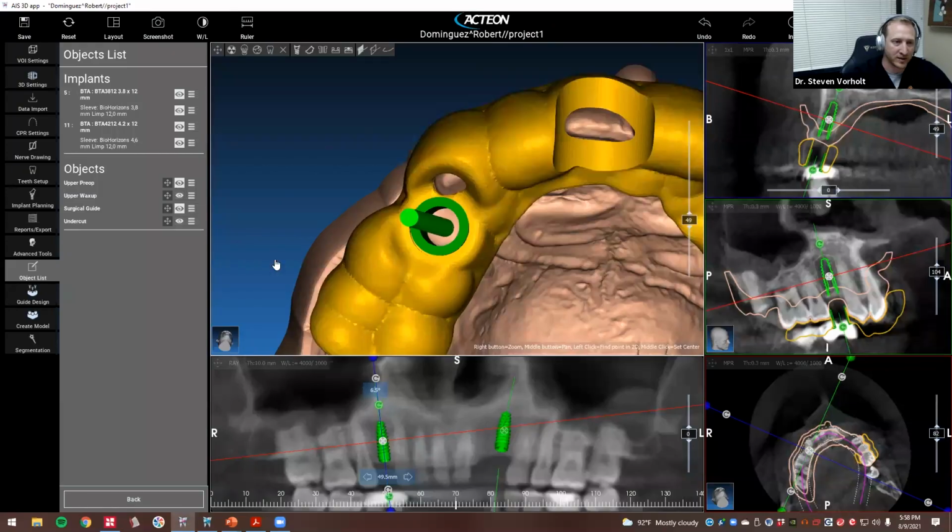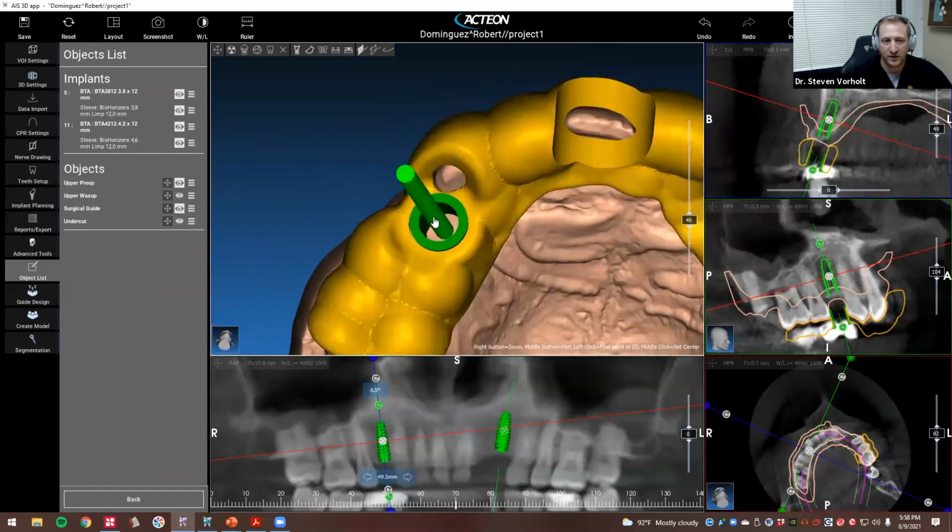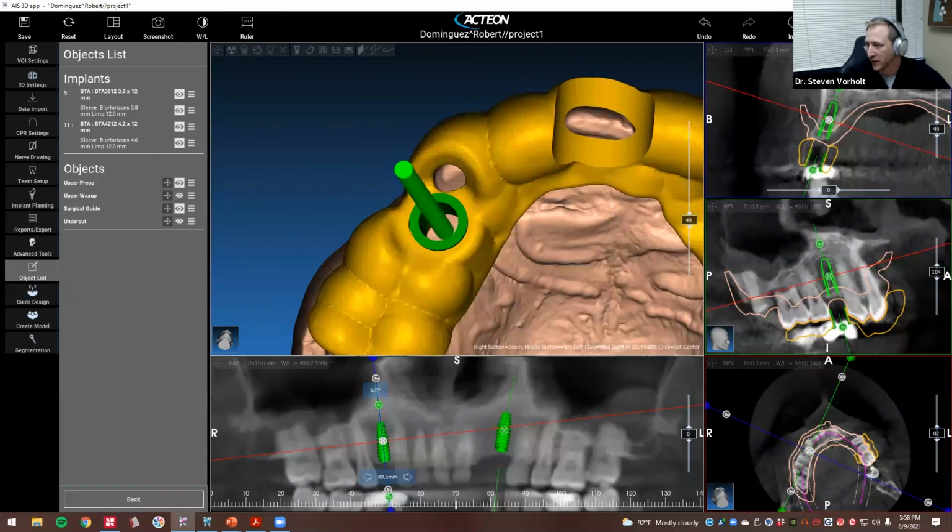One other option in the software is you could use that smooth or remove tool and make a little notch in the guide itself. And so you would have it on the physical guide, right?